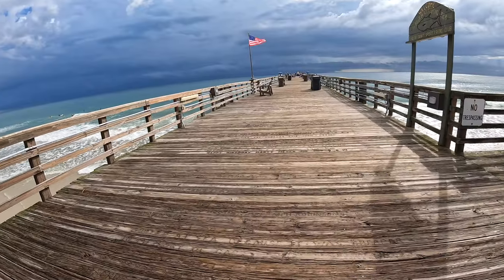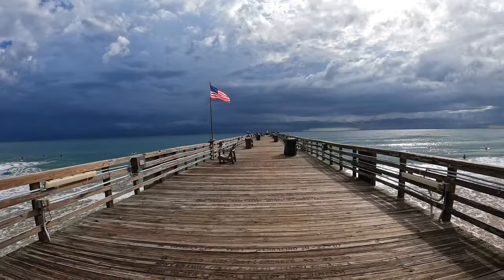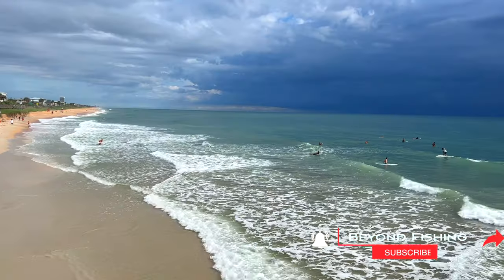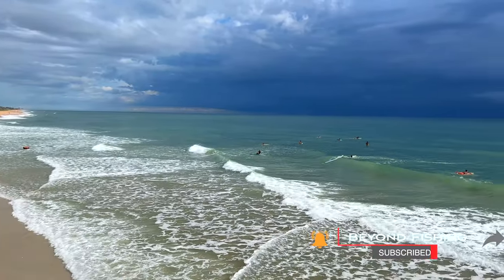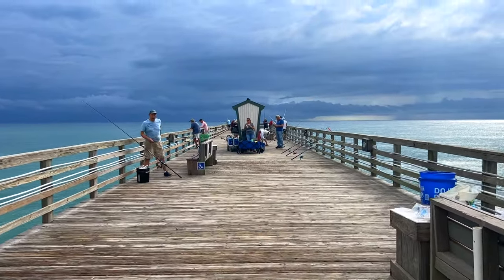He's going around this side. On our way out to the Flagler Pier, it's a beautiful day. A few thunderstorms around, but that's all good. The water's semi-smooth, it's not too rough. Surfers are out there enjoying themselves, and we're gonna get ready to fish.